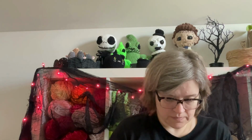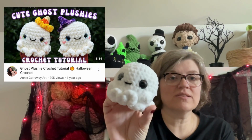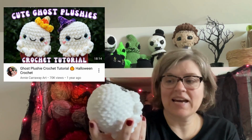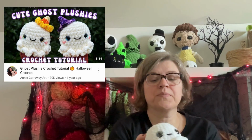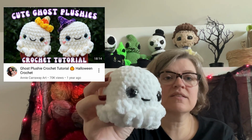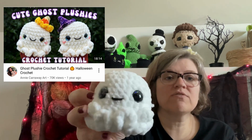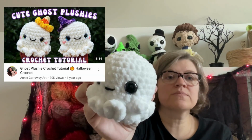Okay, and then the next one, I'm looking down at my notes. I've got everything spread out all over around me. The next one is the Little Ghost from Annie Caraway Art. This is another one I love making. He's fast. He works up quick. I did painted safety eyes. One of my little stickers came off. I did just painted safety eyes on this one.